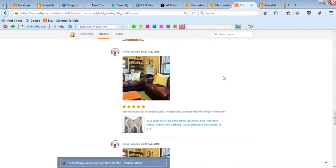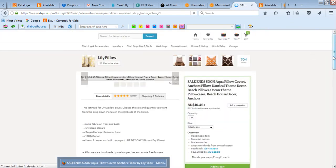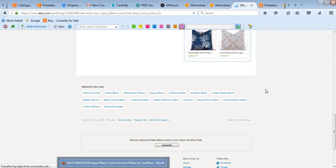So in the bottom of your listings, another sneaky marketing tool, competitor research that you can do, is scroll down to the bottom and see what tags they've used. So this is the tag section. We can see that these are the tags that they've used. So if you were trying to rank as well and you had nautical cushion covers, we can see that anchor is a popular search. They've got like 4 in there that say anchors. So if you were selling a similar product, you would probably use similar tags to what they have.